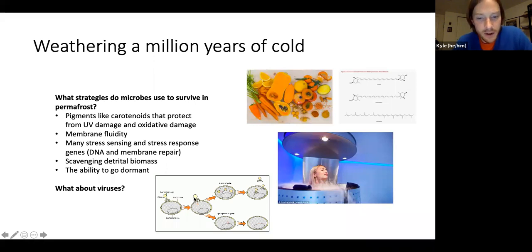In the lysogenic cycle, things are a little bit different. So here you can see the lunar lander virus deposits its genome into the cell, and then rather than making new virus particles, that virus's genome will integrate itself into the host's genome. And then it'll just hang out there, biding its time until conditions are better.